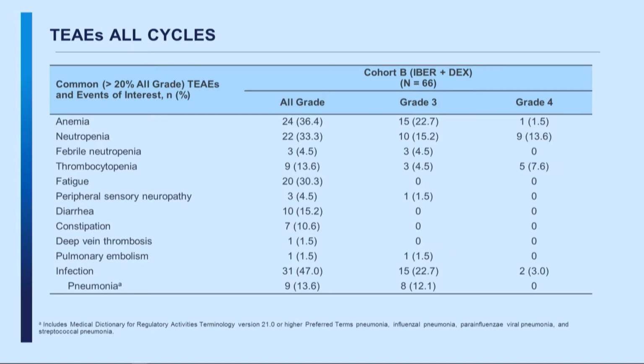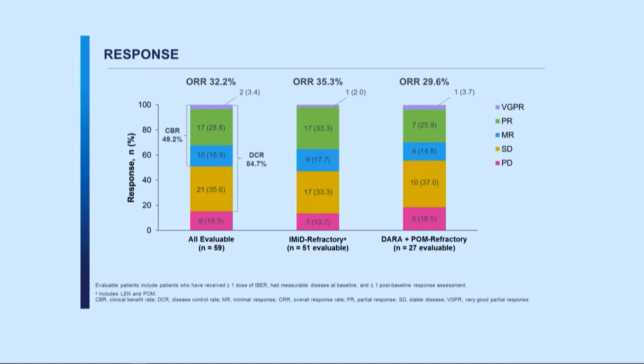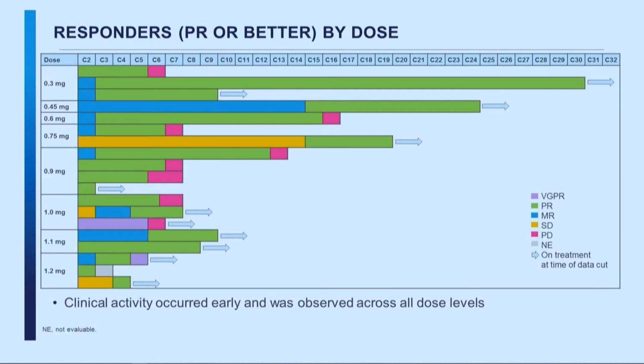The side effect profile, if you look across all cycles for this drug, appears very similar to most IMiDs with hematological toxicities, but surprisingly not a whole lot of neuropathy, not a whole lot of diarrhea, which you sometimes see with lenalidomide. So it appeared to be roughly what we expect with other IMiDs. The overall response rate in this heavily pretreated group is roughly about 1/3 of the patients, depending on whether you're IMiD refractory or dara-pom refractory. You can say a flat 1/3 of the patients responded, which is very equivalent to what the data looked like when lenalidomide and so on were coming out.